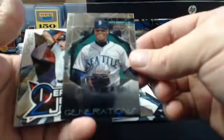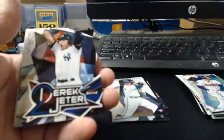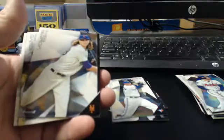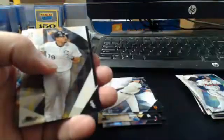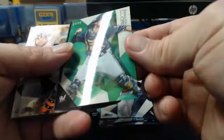Okay, Generations. That's some old school right there. Ken Griffey Jr. for the Mariners. Okay, Die Cut. Derek Jeter for the Yankees. I think there's like 10 cards in that set. Okay, we got another Finest First, and that's Anthony Rendon. It's going to the Texas Rangers. Okay, Base Refractor, Troy Tulowitzki for the Colorado Rockies, and behind it, green, 20 out of 99.